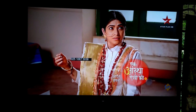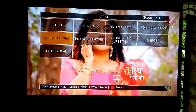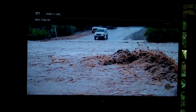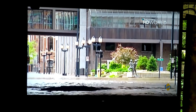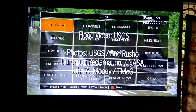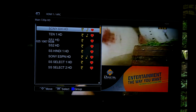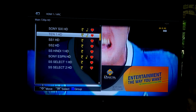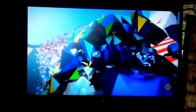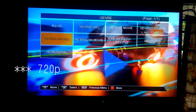So you can see this is the HD channel, Star Plus HD. And again, let me check other HD channels. Discovery, HD World. Okay, something from Flood Views. Other HD channels, HD Sports. So you see this, the picture quality is quite crisp. This is not full HD, this is just HD, that means 720p.